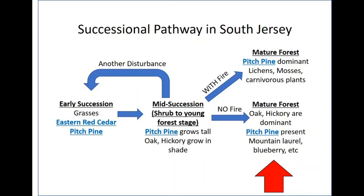Now, on our flowchart here, we see that if there is no fire, right, so we're not burning our parking lots, what we can see is that the oak and hickory are going to become dominant. You'll still see a lot of pitch pines, but for the most part, you start to see the appearance of these other types of species. Again, the oaks and the hickories, you'll be able to see the leaves on at this time of year.